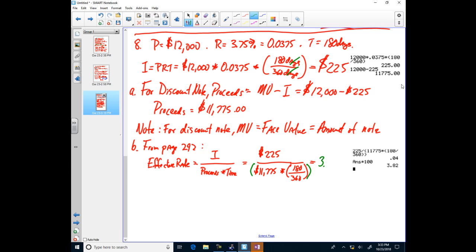You'll notice here that I think the reason they talk about these is in certain situations, and why have I put money down there? It's not just discount notes. Sometimes there's a little difference between what the stated interest rate is and what you actually pay, or sometimes what you're getting. Okay?